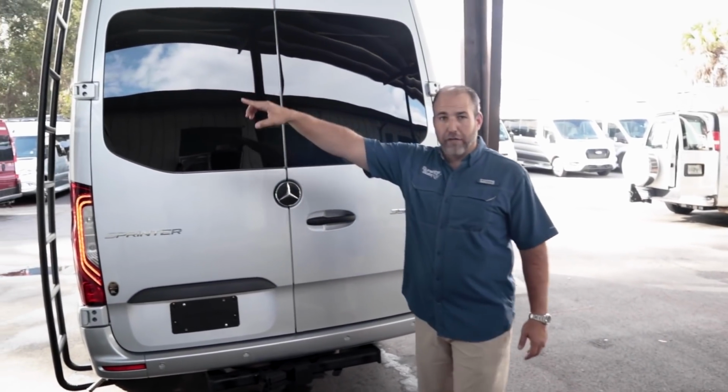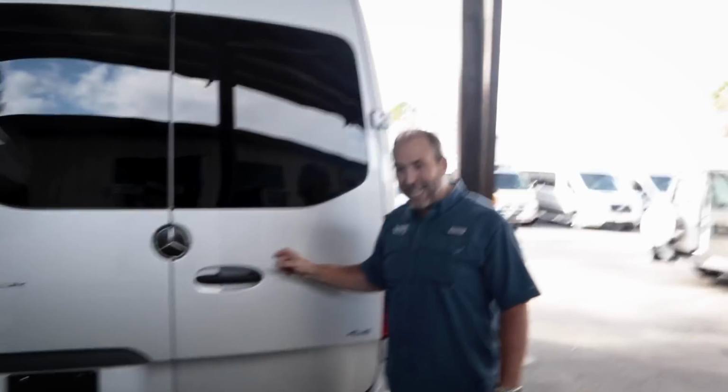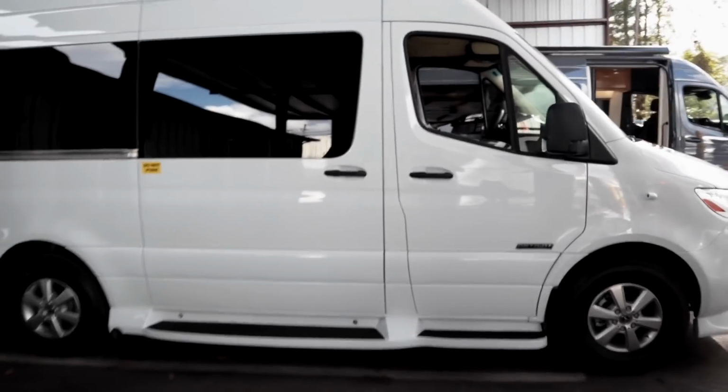So we saw the 24 first, 24 feet, 2 inches. Yes. This is the 22 foot, 10 inches. Right. Now we're about to look at the 19 foot, 6 inches.